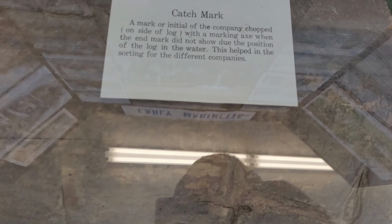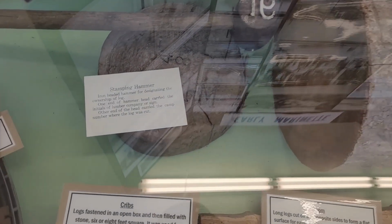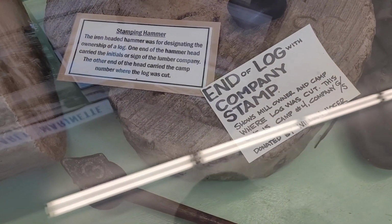They had a problem with multiple companies lumbering the area, and so identification became more important.